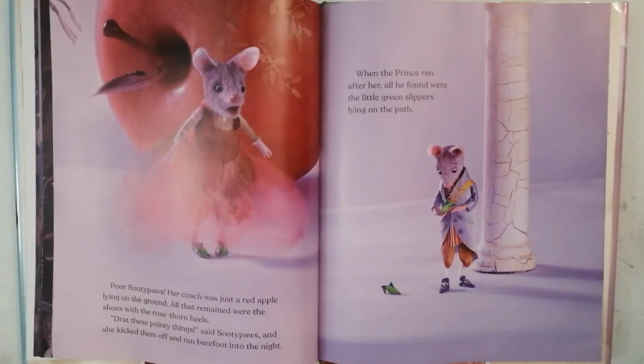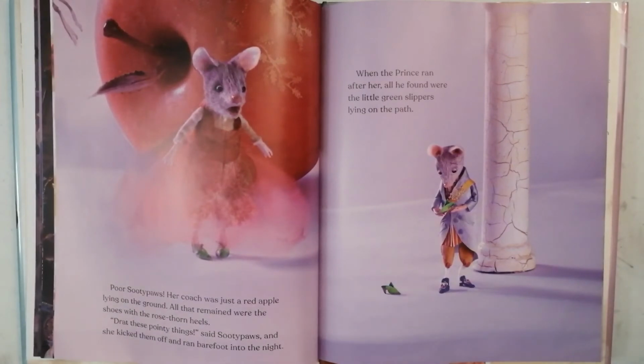Her coat was just a red apple laying on the ground. Only a red apple, why? Because the time's up. Well, all that remained were the shoes with rose thorns for heels. Drat these pointy things, said Sootypaws, and she kicked them off and ran barefoot into the night. Why? Because it's hard for her to run with this. Why? 没办法穿这个不舒服吧？这是用玫瑰那个梗做的，肯定很扎得慌吧 Why you turn into an apple? Why? Red apple. Because the magic is gone.